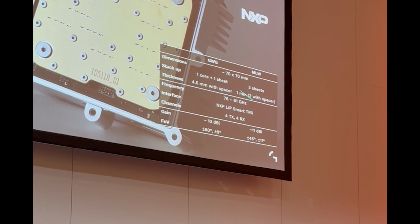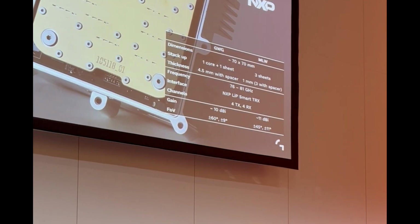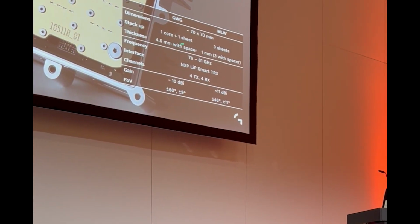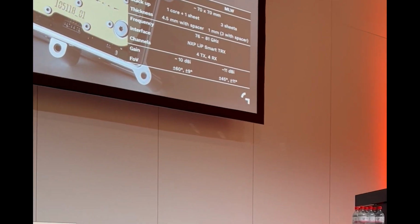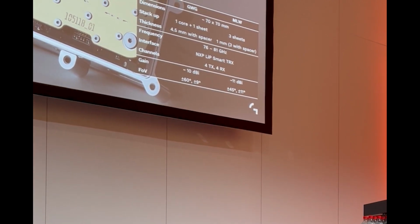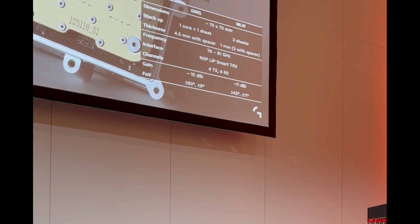Between the two, I will not go so much into the details, to spare you that. But overall, they are pretty much the same number of channels, interface, size, and everything. The biggest difference, obviously, is in the technology itself, where we have 1 core and 1 sheet for the typical waveguide one, and 3 sheets for the MLW one. Thickness, as a result, is 4.5 millimeters for the standard waveguide one, and about 3 millimeters with the component spacer clearance, but 1 millimeter, below 1 millimeter actually, for the MLW one.